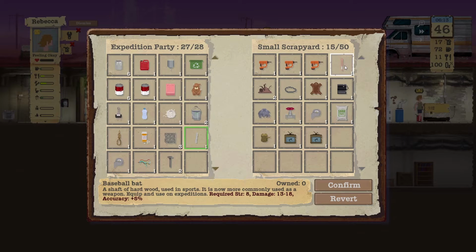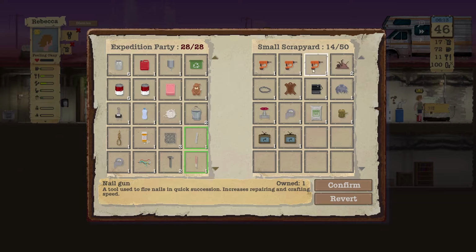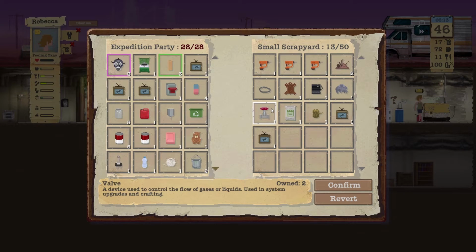There is a baseball bat. That could be quite good. Accuracy +5. How about we take a bit of that? We'll take the duct tape because we've got multiples of that. Wood, not bothered. Limestone, not too fussed. Right, a valve. Oh, absolutely. Yes, we need those because we want to get the recycler done.